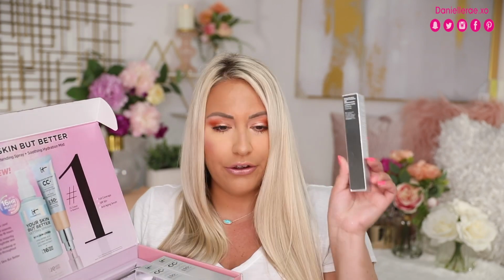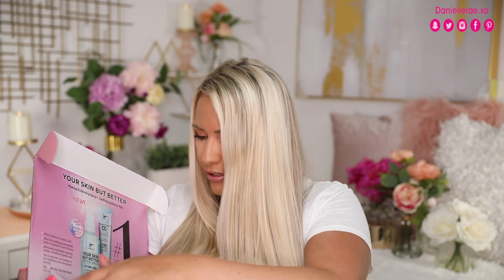And so they actually sent over a couple different shades. Let me grab these. And a brush. I love some It Cosmetics brushes. Okay, so here is the brush that they sent over. And they sent over 3 different CC creams. So we have neutral medium, medium, and light medium. And a big thank you to It Cosmetics for sending that over.